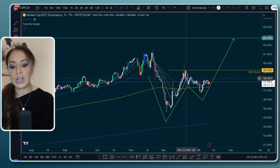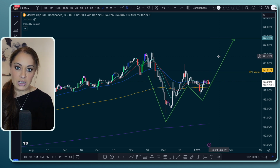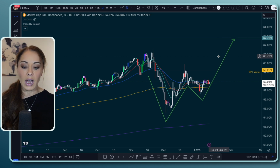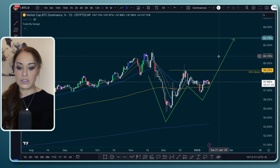So if Bitcoin does follow through with this W, then that means all the money is going to shift back into Bitcoin, and we don't know how it's going to affect your alts. Your alts will either go sideways or they will dump even further. It just depends on a few other factors, like what the Bitcoin price is doing at the same time. We may not be in the phase of Bitcoin dominance actually breaking down or continuing to break down just yet.